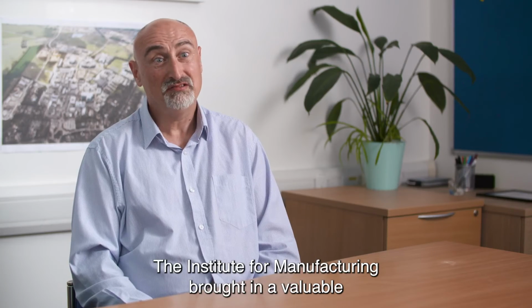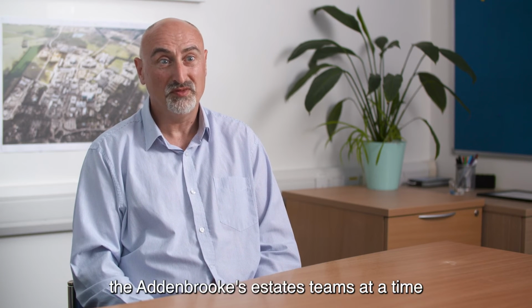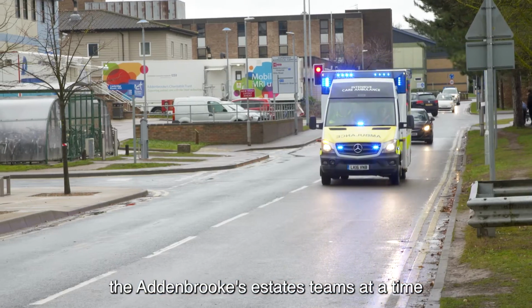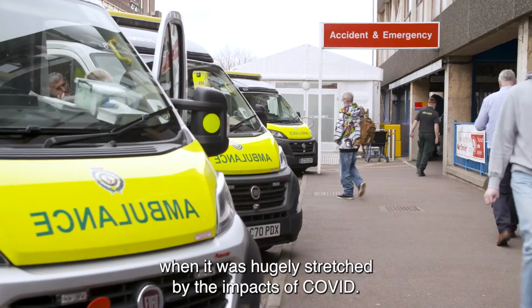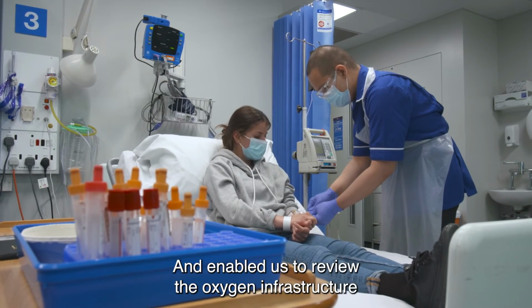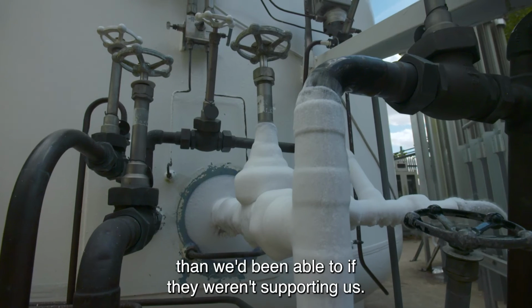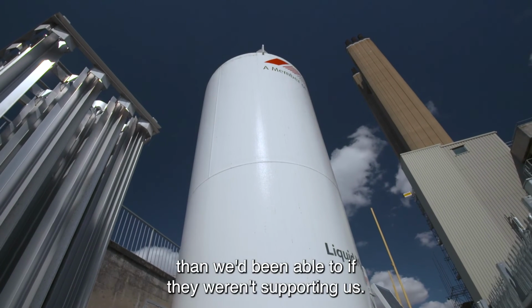The Institute for Manufacturing brought in a valuable extra resource and a new perspective that was able to help the Addenbrooke estates teams at a time when it was hugely stretched by the impacts of COVID, and enabled us to review the oxygen infrastructure in a much more comprehensive way than we'd been able to if they weren't supporting us.